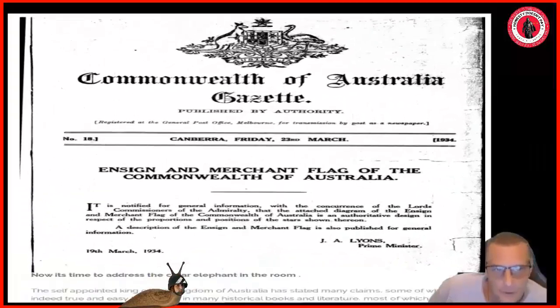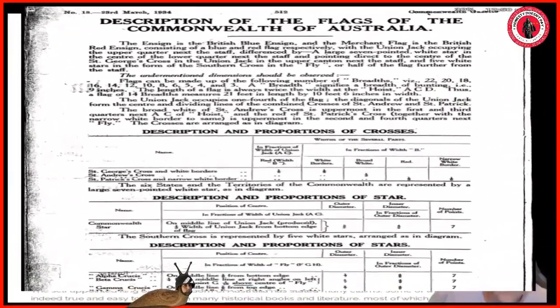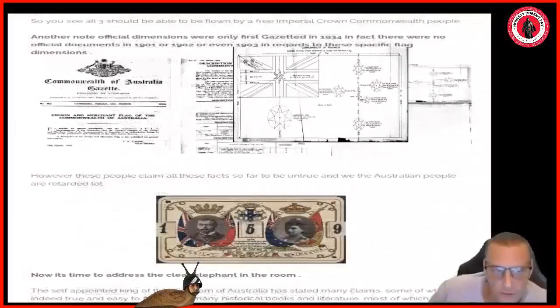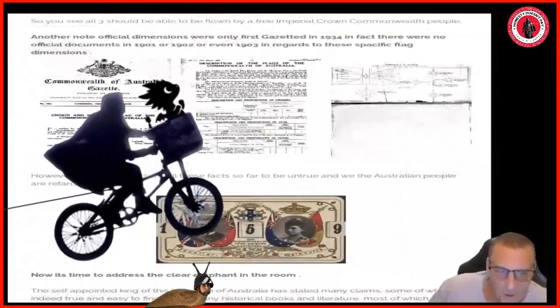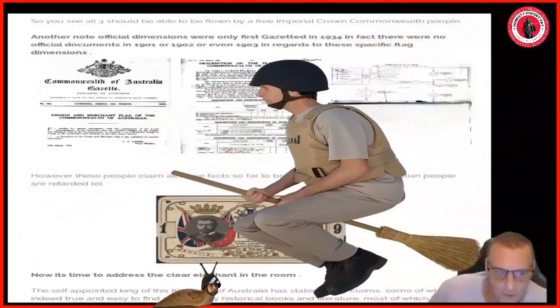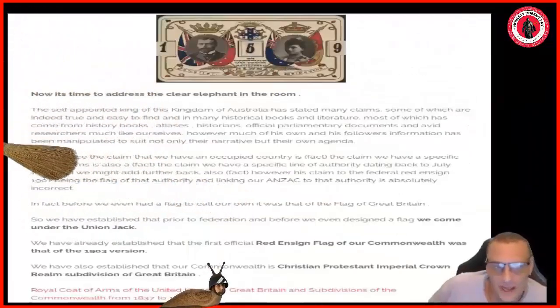Another note, official dimensions were only first gazetted in 1934. In fact, there were no official documents in 1901 or 1902 or even 1903 in regards to these specific flag dimensions. However, these people claim all these facts so far to be untrue, and we the Australian people are retarded. Laugh out loud. Now it's time to address the clear elephant in the room.